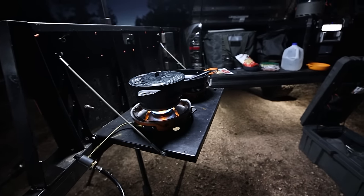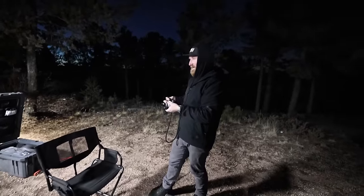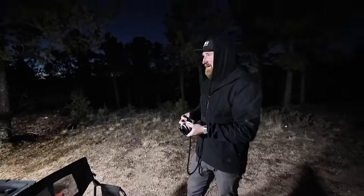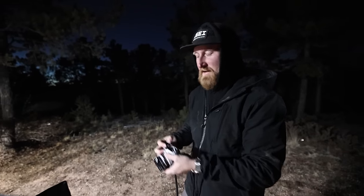Talon kicked on all his lights. This one actually has a pretty nice use case here, shining some light over the cooking area. Talon, what are you cooking? Carbonara? We got, I don't even know, some beef penne, creamy tomato stuff. It should be good because it's gonna be a little cold and it'll be a nice hot meal.